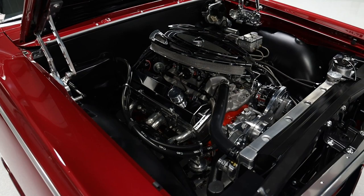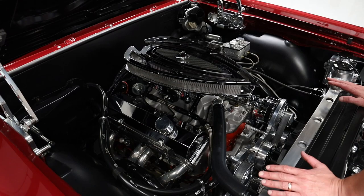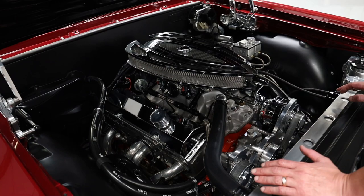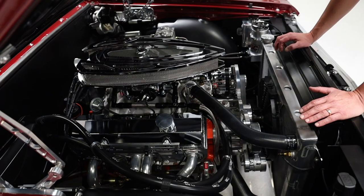Now, the engine in this car, for anybody who knows engines, small blocks, this is a Blueprint 383 stroker motor. These motors come with their own part number and their own reference number, which we've got laid out in our description. We dressed this motor with some nice accessories. We do have a dyno sheet with this motor. I'll get into those details in a little while so you can have the exact dyno readings.